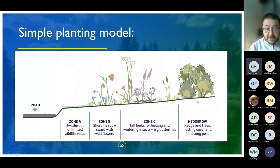So, you know, on roadside verges and on traffic islands, we have to be mindful that people don't want to have things obstructing their view, so tend to tailor things away towards the middle or towards hedgerows moving along, but can achieve some stunning effects.